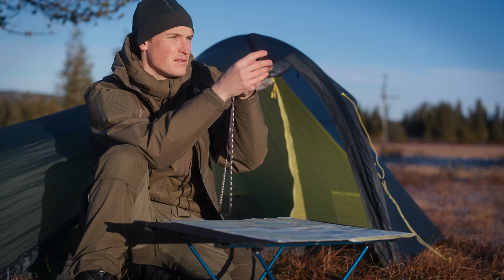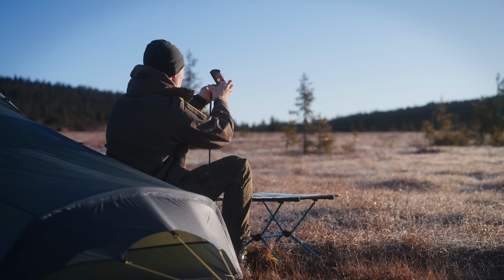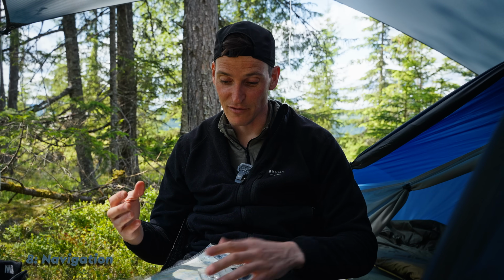We're getting close to the end, but we need to talk about navigation. It's quite common to use our cell phones for navigation, but it will never replace the old compass and the map. So depending on the trip, you should consider to bring a map and a compass in addition to your cell phone. What I don't have is a satellite communicator for safety purpose. So if you're going on longer trips, then you should definitely consider to invest in a satellite communicator.